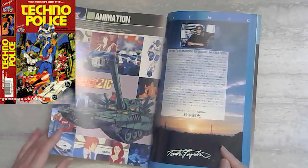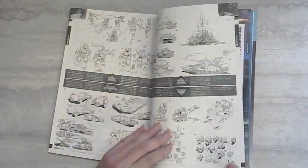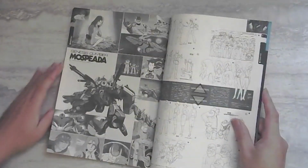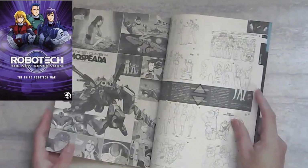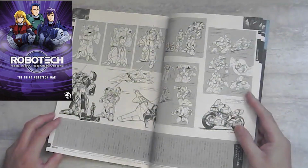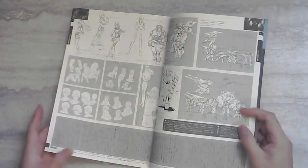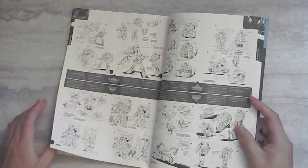Techno Police 21C. Okay. So some artwork and that kind of stuff, different character design. They also do Genesis Climber Mospeada, which is the last part of the Robotech series. So they did some of the character design work on that one. Again, this is really nice at this time. Getting this kind of valuable drawing and how the ships and that kind of stuff, and even the proper naming of all the vehicles and that kind of stuff was really neat.